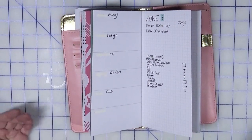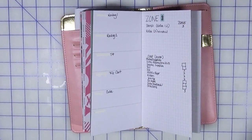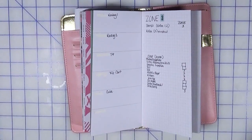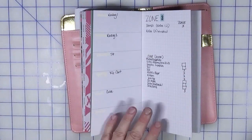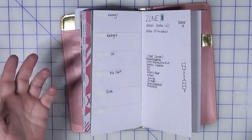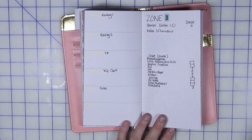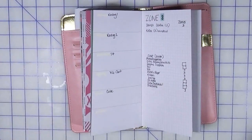Zone 1, what are the most important things to have near, but not on your work surface? Trust me on this one, if you have stuff that you have to go and get, and you do this all the time, you will find that it's going to end up staying in your zone 0. And we don't want that, right? If it's not zone 0 worthy, we don't want it to take up residence in zone 0. We want it to be in zone 1.